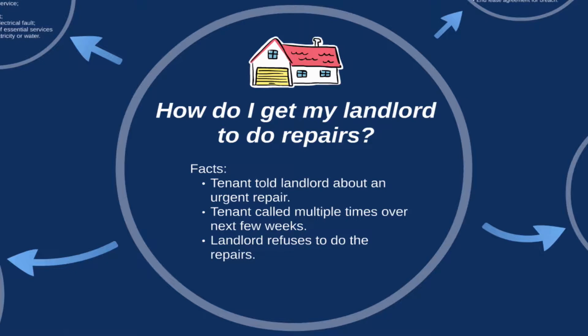10 days after Len made the call, Anna called again and told the landlord that she and Len had to do all their cooking in the microwave. The landlord was abrupt and told Anna that he would deal with it in his own time. It's now been 2 months since Len and Anna told the landlord about the stove. They want to know what action they can take to have their stove repaired or replaced.